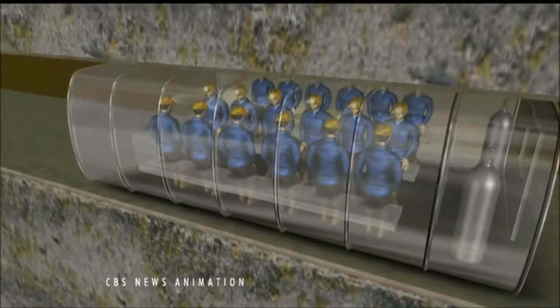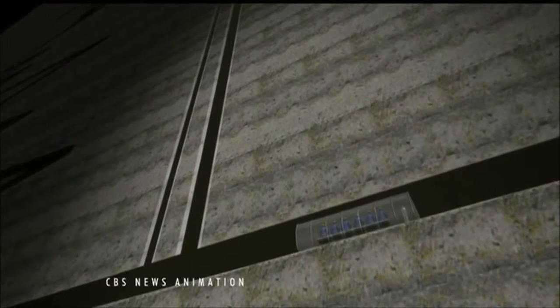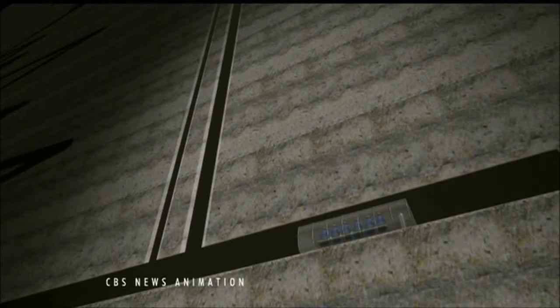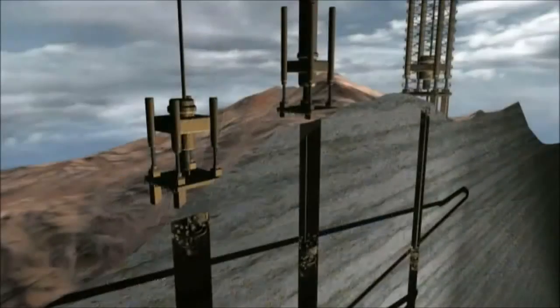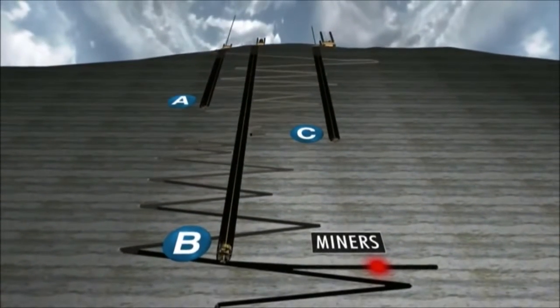Two small shafts have already been drilled about half a mile straight down to where the miners are waiting. These channels act as a sort of umbilical cord so that rescuers can deliver capsules of medicine, food, water, and communications equipment. Drilling experts from a dozen countries were called in, and eventually 3 rescue holes were attempted, known as Plans A, B, and C.